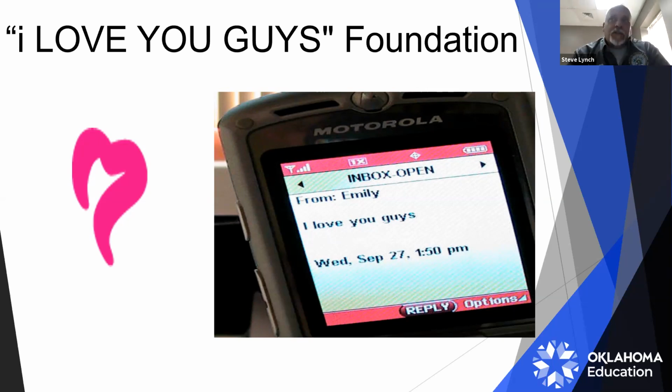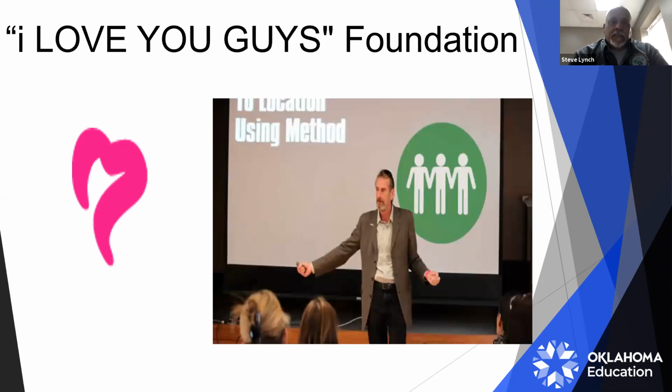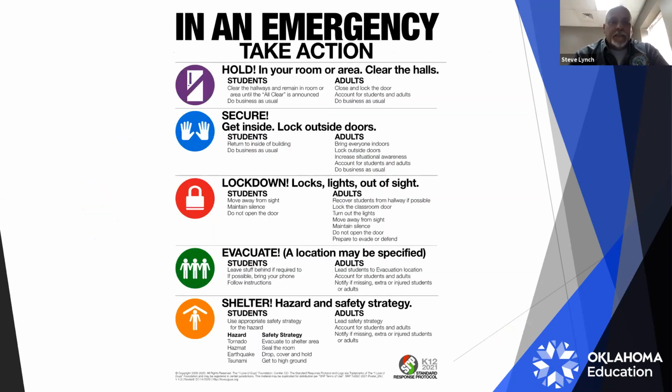I'd like to now show you a few posters or slides that are downloadable from the I Love You Guys Foundation. This is Mr. John Michael Keyes, Emily's father. He goes around the country speaking on Emily's behalf in this story. And this is one of the posters obtainable through their website. It pretty much tells everything you need to know.